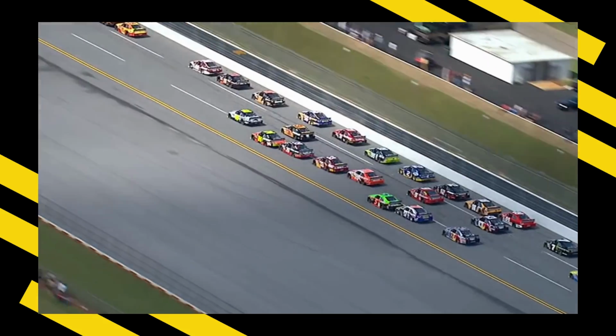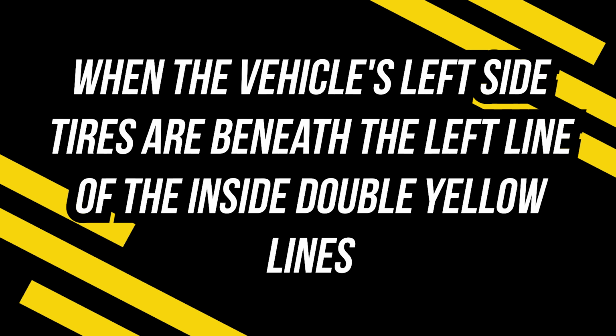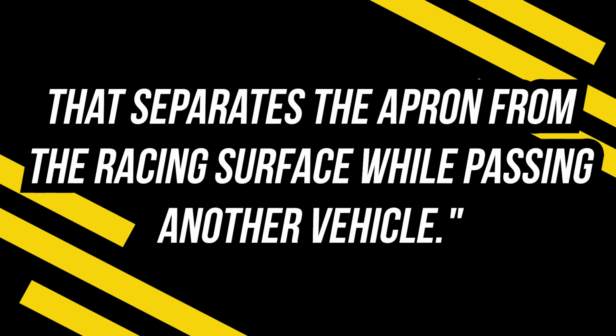Also in the rulebook, NASCAR defines what beneath the yellow line even means, and this is equally as important to keep in mind during this video. NASCAR defines beneath the double yellow lines as follows: when the vehicle's left side tires are beneath the left line of the inside double yellow lines that separates the apron from the racing surface while passing another vehicle.